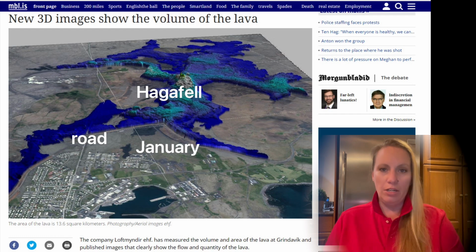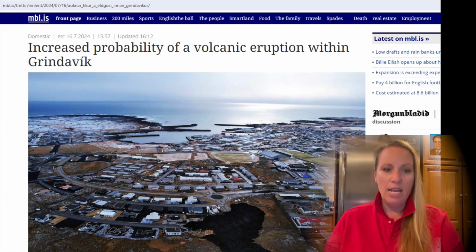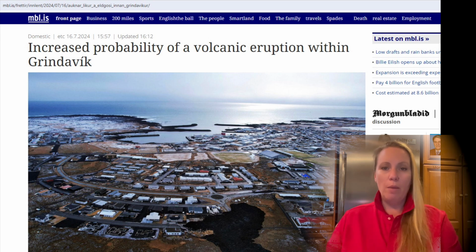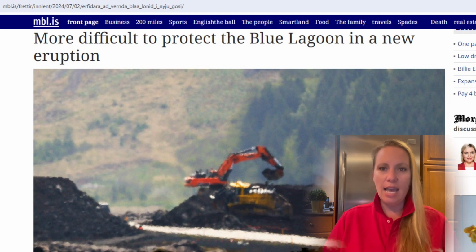And then the port, you see the port down there. The port is highly at risk then. And the port is the most valuable thing that Grindavík has. And it's also a very important money maker for Iceland, like the Blue Lagoon. But now both are threatened. They said just a week and a half ago, it'll be tough to defend Svartsengi and the Blue Lagoon in the next eruption.